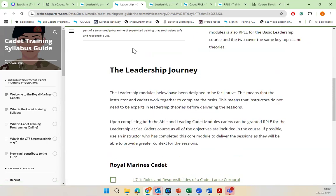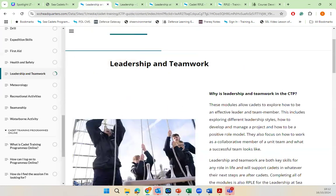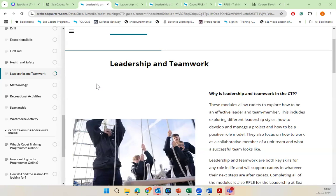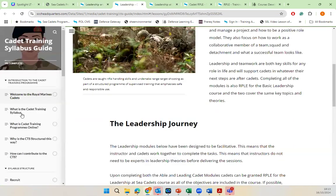I hope everyone has seen this document, the program guides for CTP and CTS? Give me a nod or a shake of your head. There's a couple of nods and a couple of shaking of heads. So I'll very quickly show this. Both the CTP and CTS have program guides, which you can access either through Programs Online or through the TNA. And this has all of the information that you need to deliver either the CTS or the CTP.